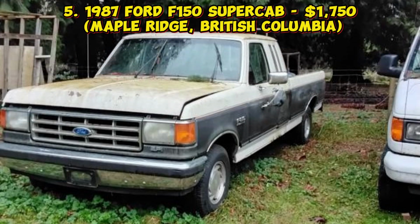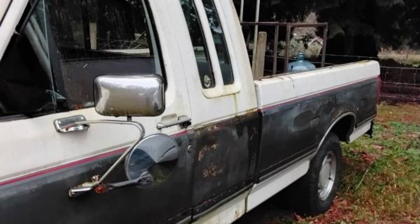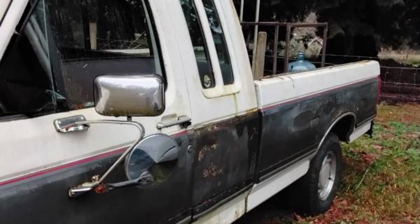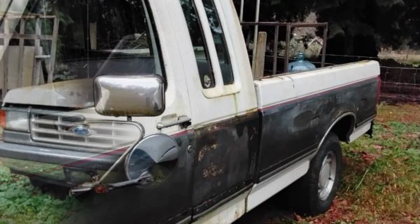5. 1987 Ford F-150 Super Cab, Maple Ridge, British Columbia. This 1987 Ford F-150 Super Cab is available as a complete vehicle or for parts. While the 302 engine is non-functional and missing components, the body and front end are in good condition, perfect for a restoration or project.